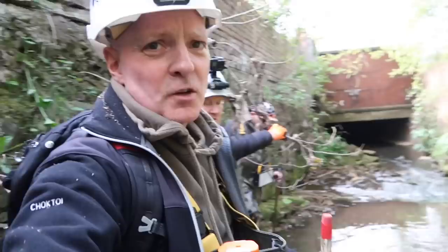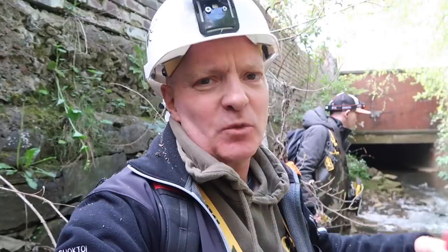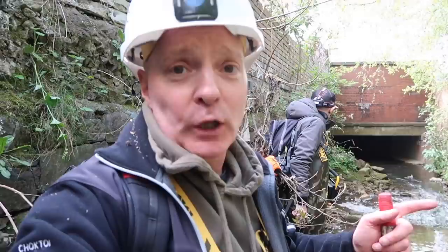Okay, so we're heading down there under that bridge. Got my gas meter on. Not because I think there's much gas in there, but when you're disturbing the mud, you've got to be careful. You know, there's gases possibly trapped in the mud. So we'll head that way. We've already seen one clue from the past, a little arch. So we'll head in, see what else we can see.